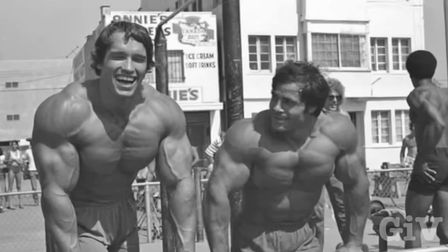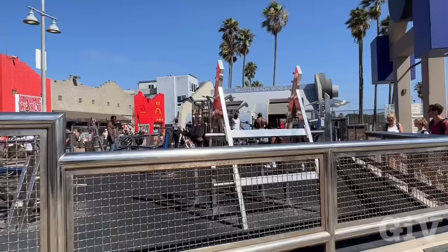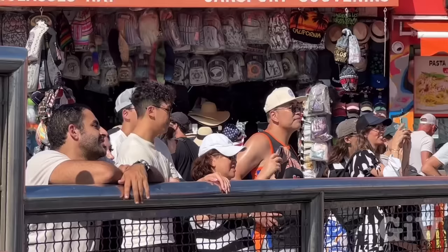It was exactly here where Arnold was working out with Franco Columbu, right here. That's where it all started. Too late for me. My train is gone already. I cannot jump on the train anymore. And right next to the gym, the guy has his own little gym here. People love to look at stuff like this.